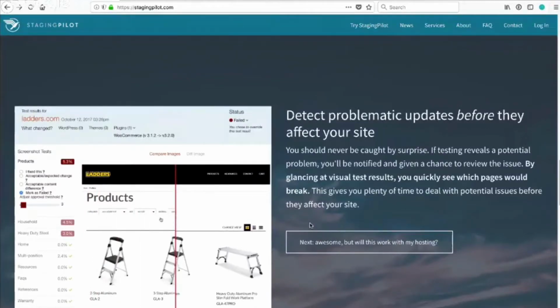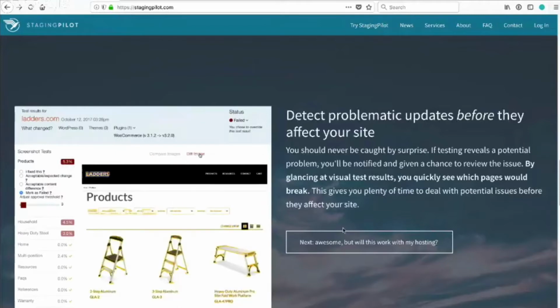Even if you were to update WooCommerce, and even if you went to the homepage and checked it, and even if you came to this products page and checked it, the after doesn't actually look broken, right? The site is still working, and maybe I just forgot that we did some custom styling for this customer, and my navigation drop-downs used to look different, but StagingPilot will catch that.